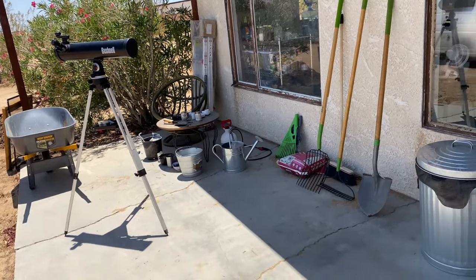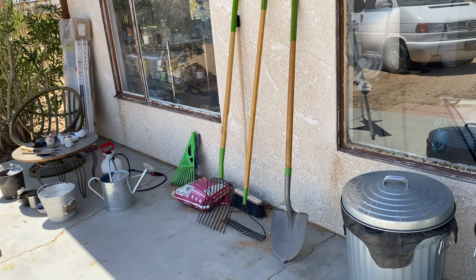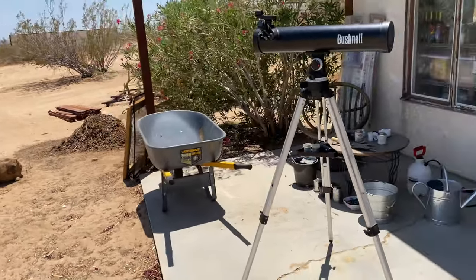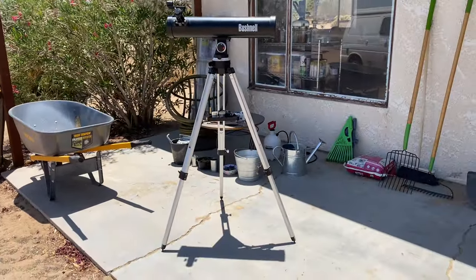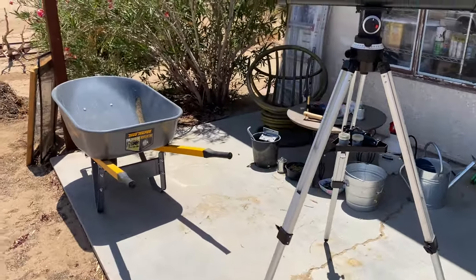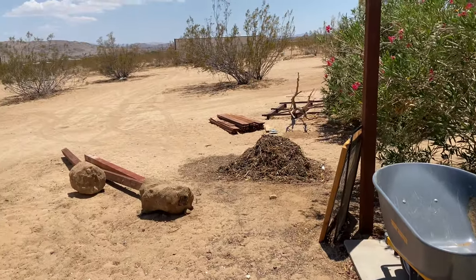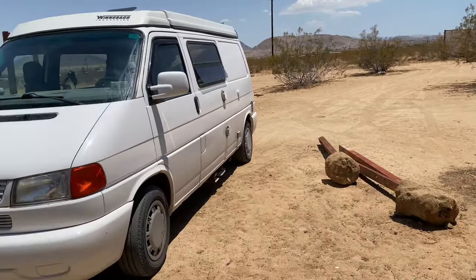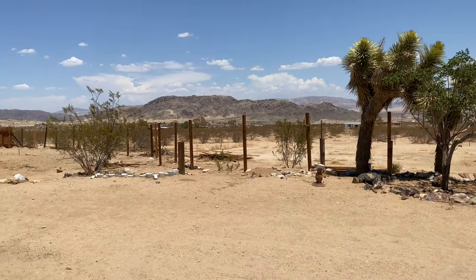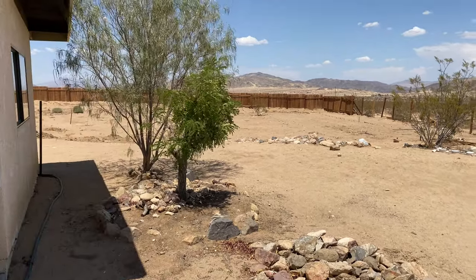All my tools, and you guys probably saw basically this exact same view in the vlog where I took my fence down. I've got a compost pile going of all of the leaves and whatnot from that video. And then I brought a telescope home, which you guys can see from my parents' house. We had that when I was a kid, and with shipping prices being as insane as they are nowadays, it was just cheaper for me to put it in as my checked bag than it was to ship it.